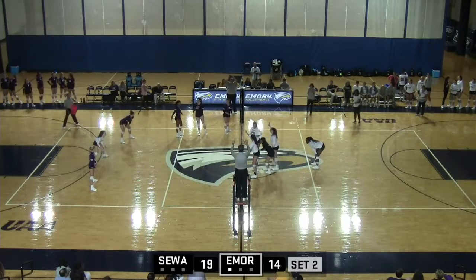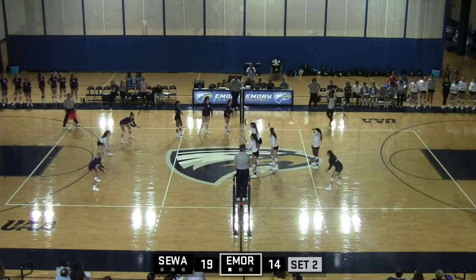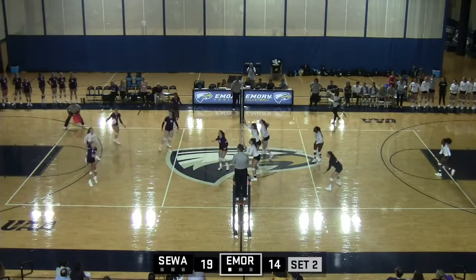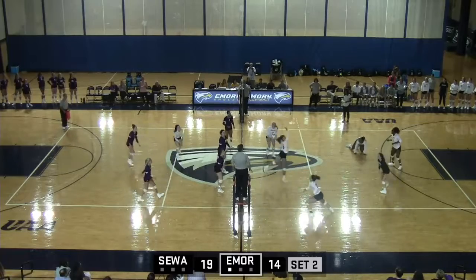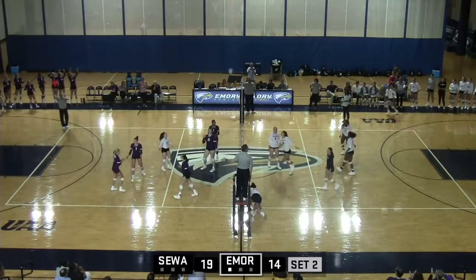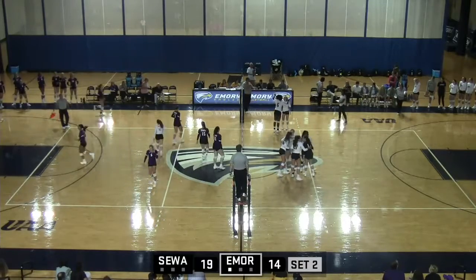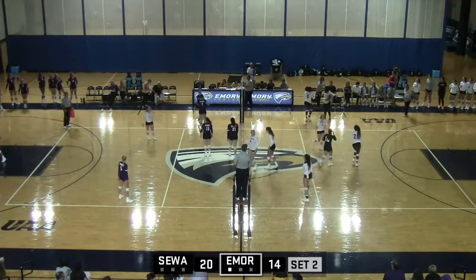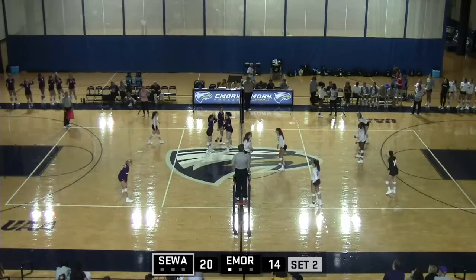Morgan McKnight, big serve coming up here. Can the margin be cut? Tough serve, but pass well. Back row. Dug up. That's going to have touched the net. And that puts point 20 on the board for Sewanee. They're up by 6 with 5 to go.